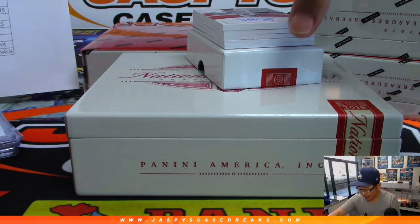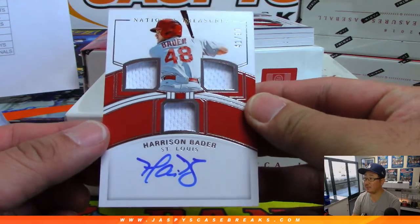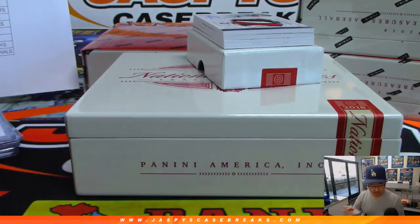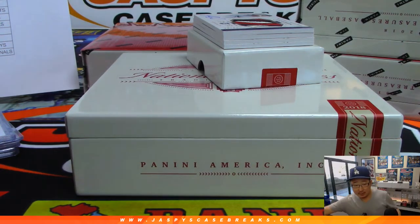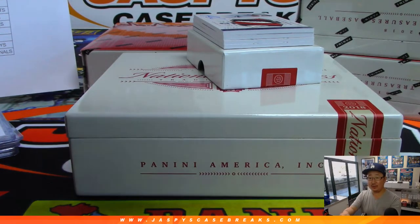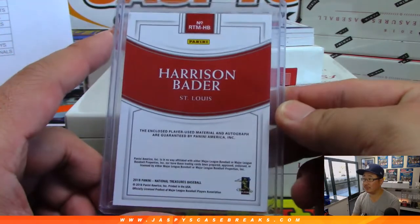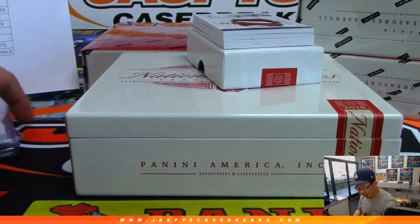We got triple relic and autograph, 41 out of 99. He's on my fantasy team. Harrison Bader. Playing my Dodgers right now, or down a run. Is Harrison Bader in the game? Harrison Bader is in the game. He's 0-for-1 with a strikeout today so far. It's only the top of the third. Nice. I like Harrison Bader, though.